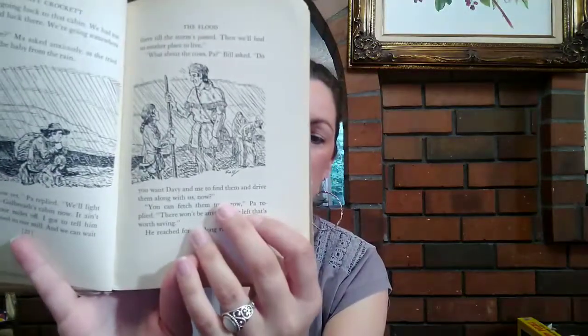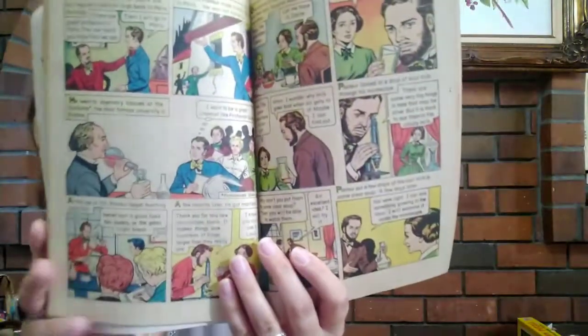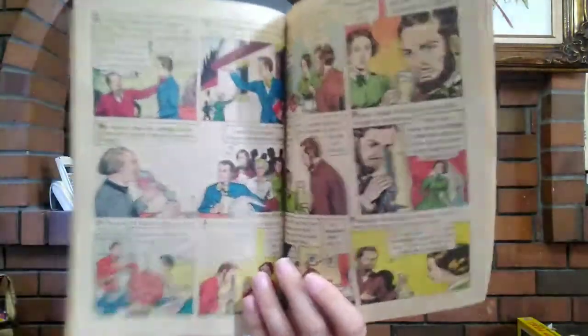This book here, it does have some writing in it. It is the story of Davy Crockett, again around 100 years old. And it does have some pictures in it too. I really like this one. This was Adventure in Science. And this is a great comic. It's like a comic book, but a little thicker, but great graphics in that. And this was from 1957.